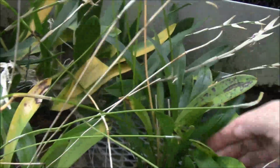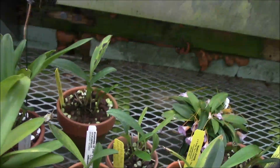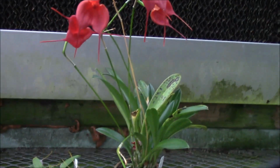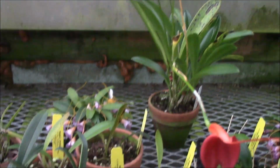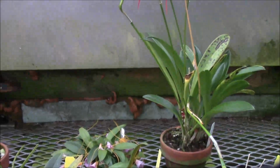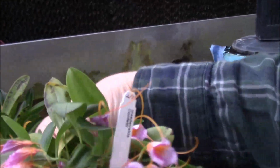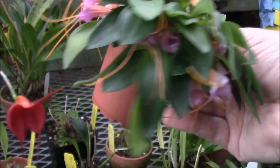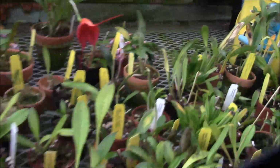Here, let me move this over and I'll show you this compared with Confetti. So now you can see the two of them there, and it's an incredible difference. Red Shine is probably three times the size of Confetti. Here's another Confetti. This is doing well also. It's not as nice as the other plant, but it's still a really nice, desirable plant.